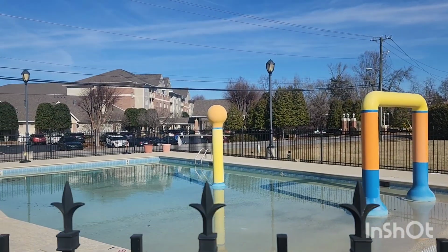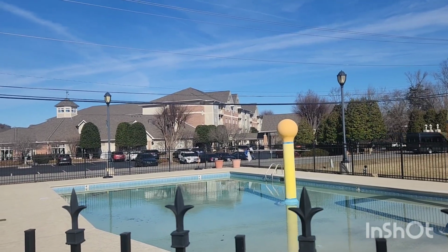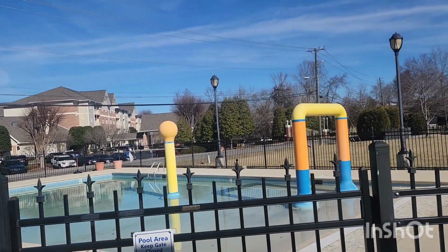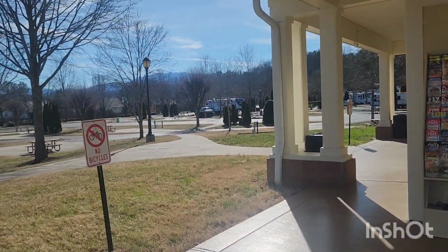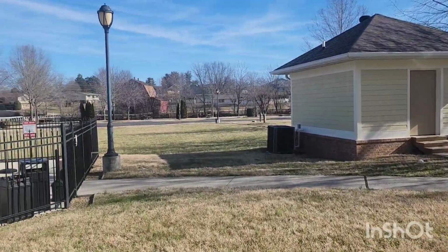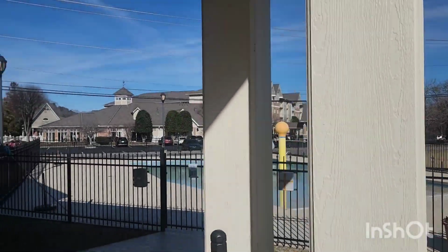And one of the great things is right across the street there is the LeConte Center Hotel. In the winter, and I'm guessing in the summer too, you're actually able to go over there and use their indoor pool. And that is just, as you can see, a quick walk right across the street.